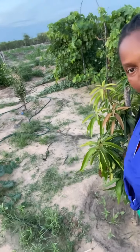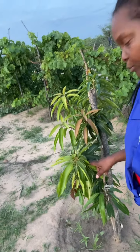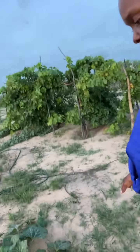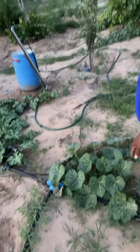This is one of those grafted mangoes. I bought this from a nursery in Swakopmund. It's actually my favorite nursery in Namibia to buy fruits, because they are not as pricey as a lot of other nurseries, and their trees are really, really good, considering that it's at the coast and we are in northern Namibia, which is very, very hot.